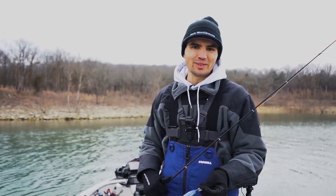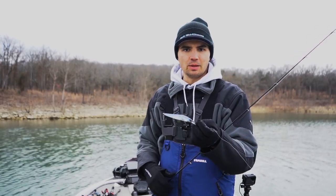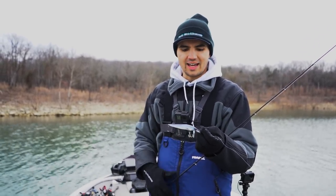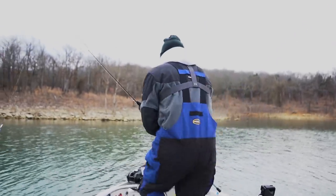So it was pretty clutch bringing the Deep Dive app today, because it helped me come up with a pattern that I didn't even think about throwing, but because I changed that water temperature in the app and I was able to adjust that, I got a new pattern and I got a new fish in the boat. So hopefully we can keep this rolling and catch a few more.